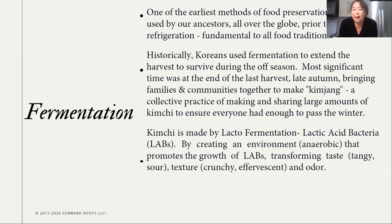Kimchi is made by lactofermentation, so it uses lactic acid bacteria. And what we do is we create an environment that is conducive to the LAB to proliferate. And what that does is it transforms taste. So that's why you get that tanginess and sour flavors of kimchi. The texture is crunchy. There's effervescence because there's carbon dioxide, and there's the odor as well. It tends to be very pungent.